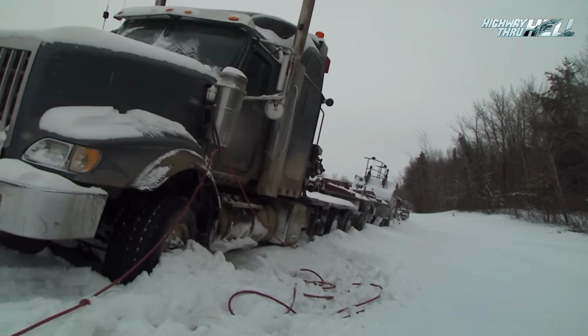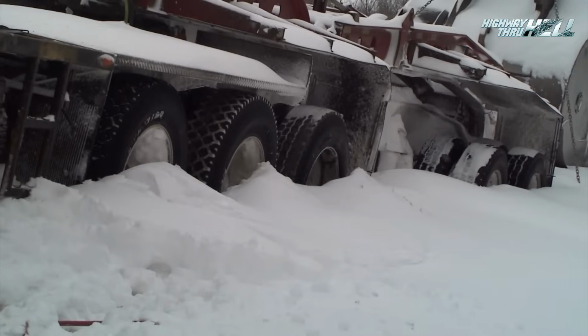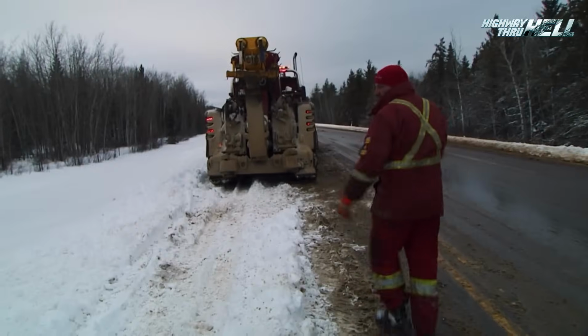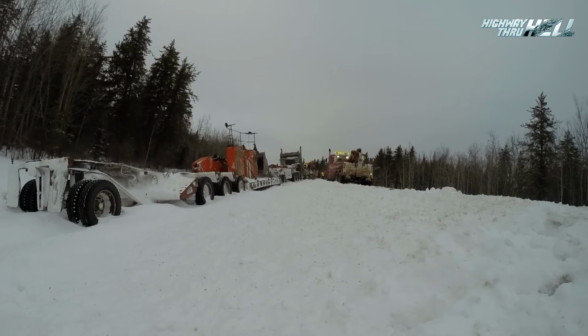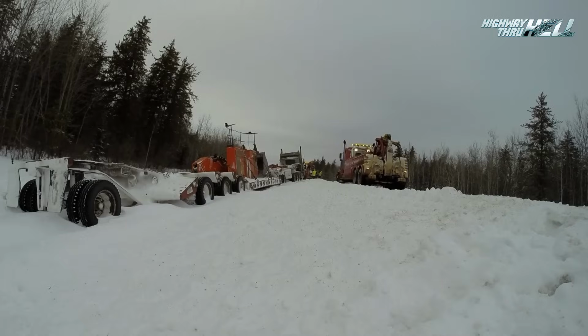How much does he figure it weighs? 60,000 pounds plus the trailers. So over 100. His load was pretty big. Over 100,000 pounds frozen solid into the ditch. Goes into the snow, goes in a little bit hot. It's gonna kind of form some ice around it, and now you gotta try and break free from that ice. And that's going to add more resistance to the recovery.